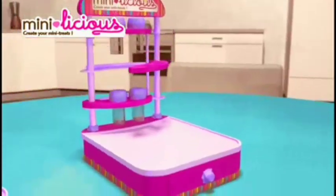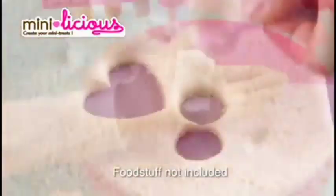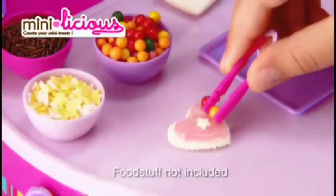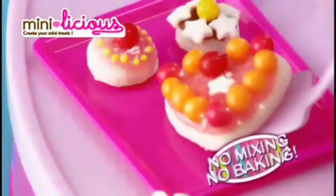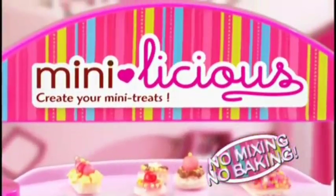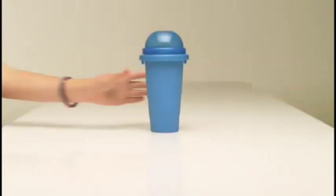Minilicious is the mini bakery where you can make delicious bite-sized treats. Press your shapes from cake or bread, then use the tools and simple ingredients from your kitchen to decorate. It's so simple with no mixing or baking. Minilicious from Character.